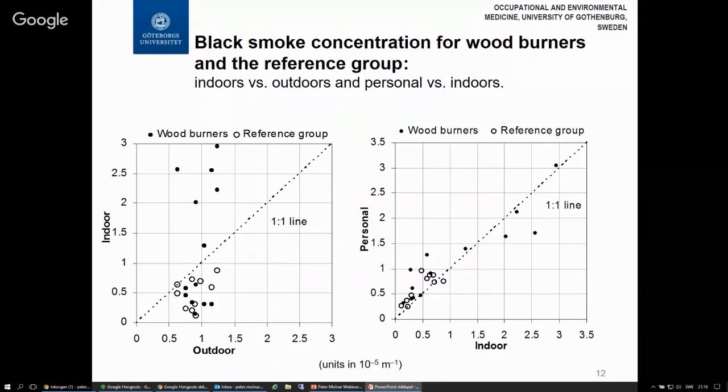And the black dots represent the wood burning homes, and the unfilled circles represent the reference group. And you can also see that the reference group is tightly packed down here, with no bigger difference between indoor and outdoor, and little spread between the high and low concentrations. But for the wood burners, we see a large range, with a cluster up here for high levels of black smoke, and some which are actually as clean as the reference group.